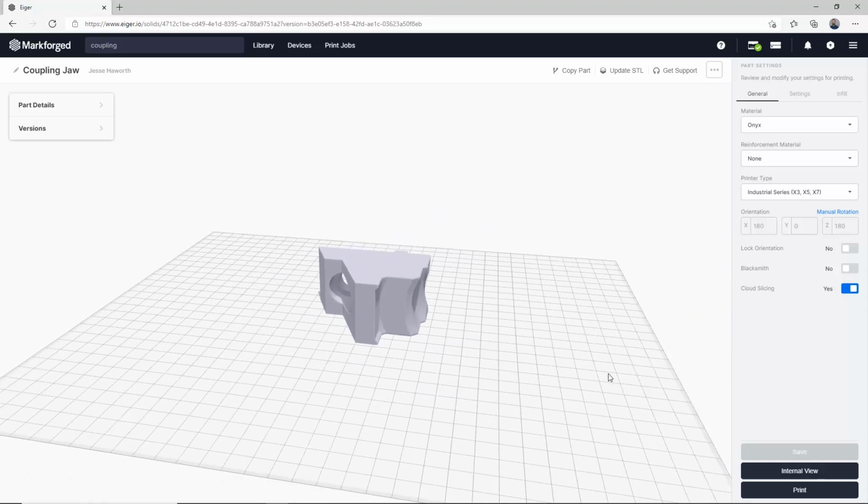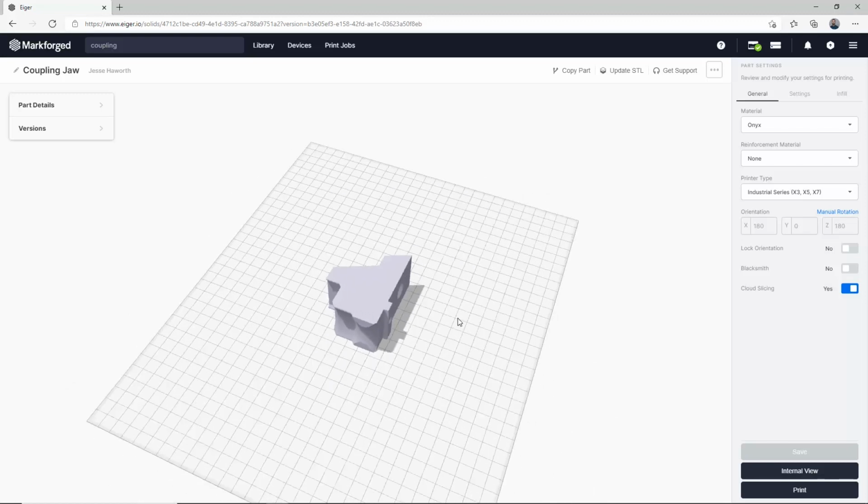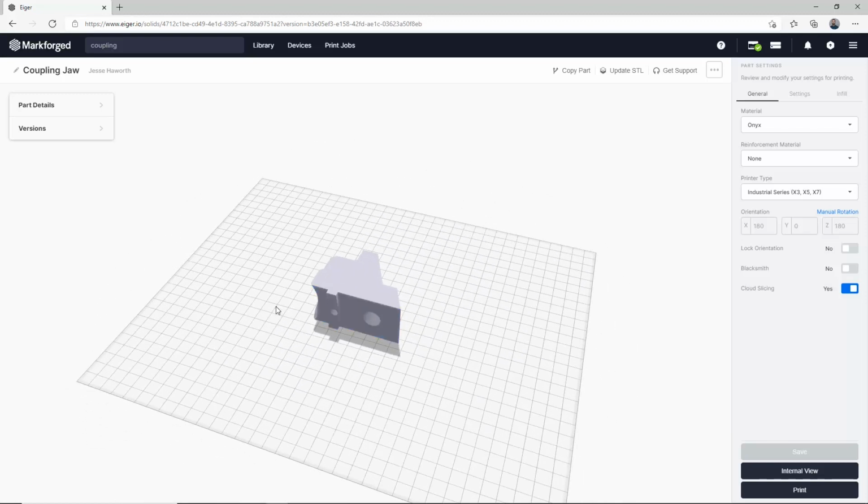So here I have a part already brought into Eiger. This is an STL of a composite gripper jaw that goes on the end of a robotic arm. And like I mentioned, it does accept STLs, so Eiger is really CAD agnostic. No matter what CAD software you're using, it's going to export STLs, so you're going to be able to bring your parts into Eiger here.